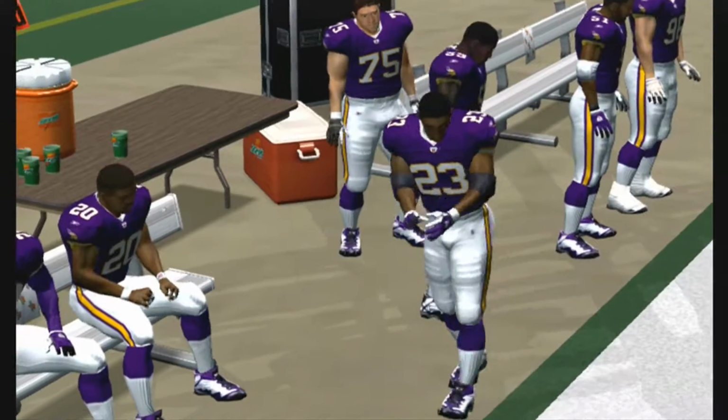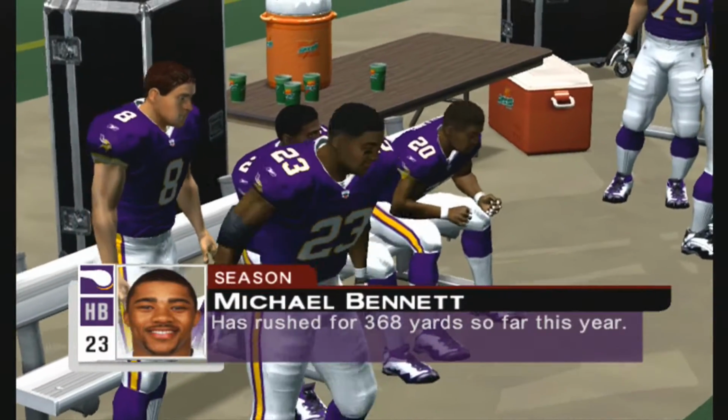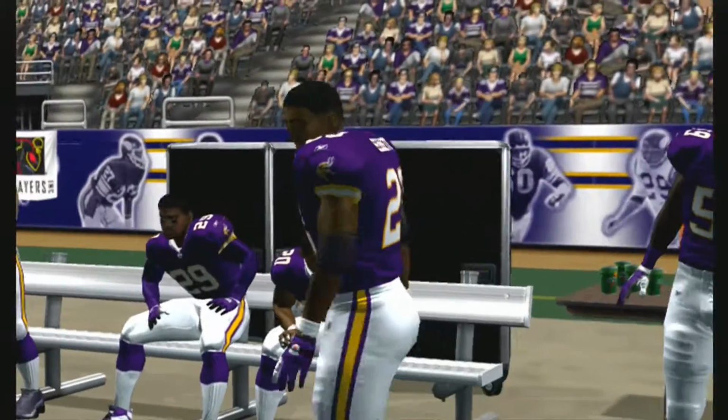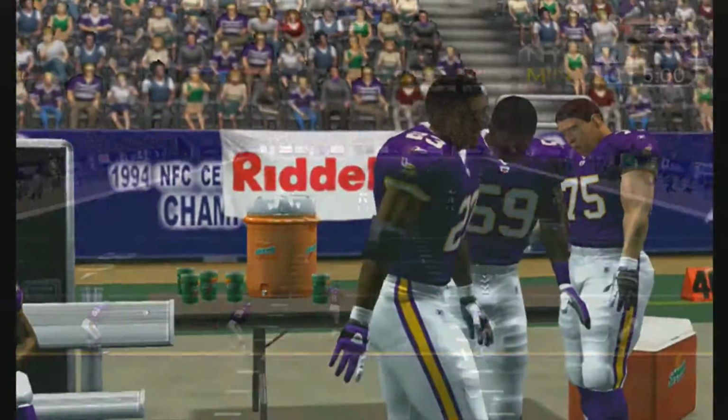Absolutely, Dan. Michael Bennett is without a doubt one of the very best halfbacks in the NFL. His impressive speed enables him to streak past defenders and rack up the yardage. Okay, we'll keep our eye on him as the game progresses, but first, the coin toss. We're set.